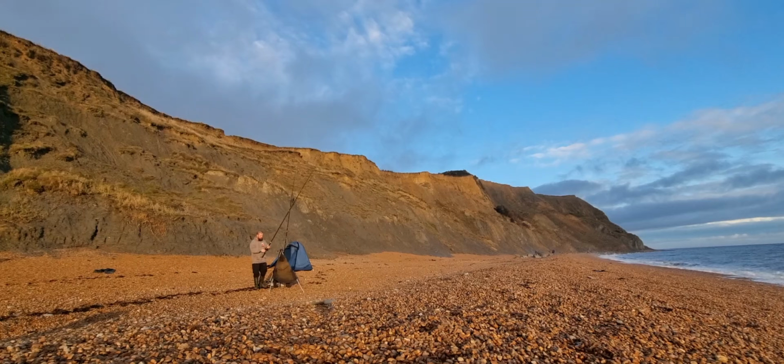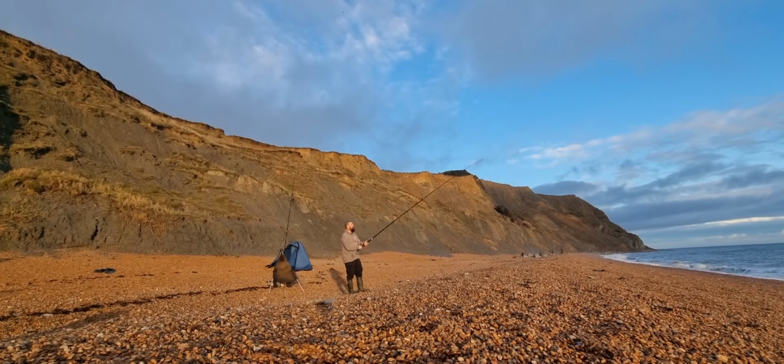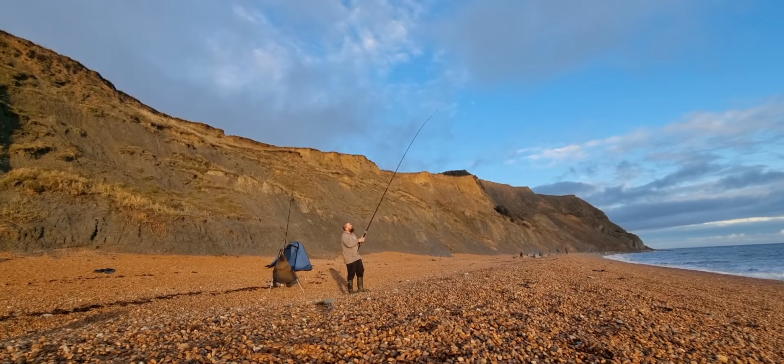Well, the bites seem to be coming thick and fast now. Really thick and fast. And it's a mixture of pouting and whiting mainly. We're still hoping that there'll be a codling in between them all somewhere. It'd be great if there was. That'd make the trip all worthwhile. But it's been a fantastic trip anyway.